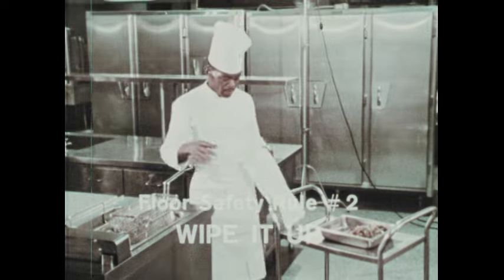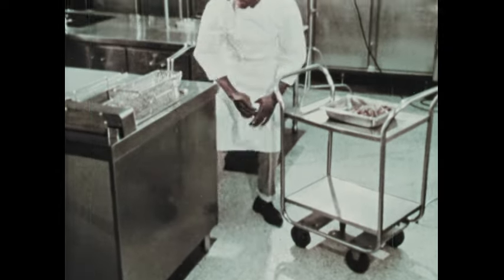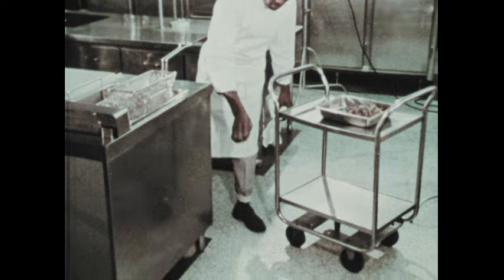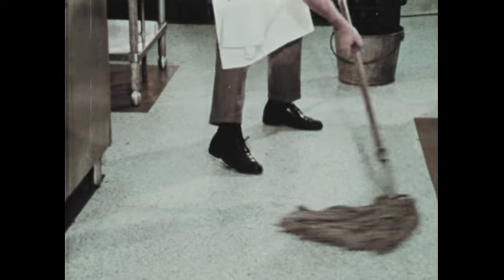If you spill grease, don't wait for the next guy. Take a piece of towel or burlap and wipe it up immediately. That's the second rule of floor safety. Wipe it up. Then sprinkle salt over the area to provide traction. For quick mop-up jobs, keep some soap in the mop pail ready for use.